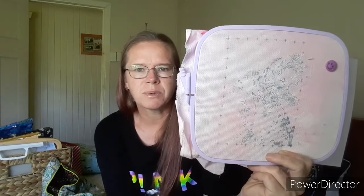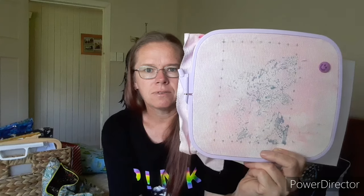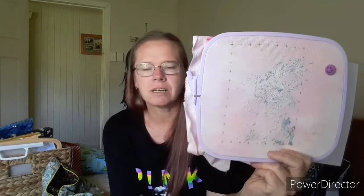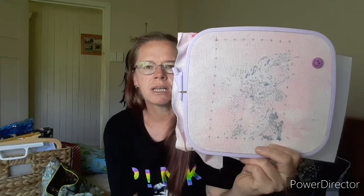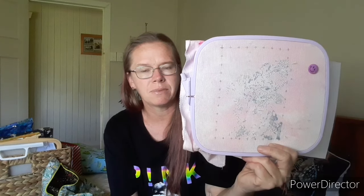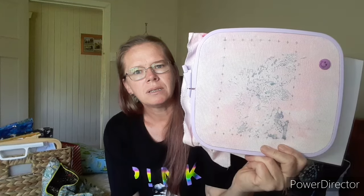She was having a dye spot sale and I just messaged Lisa and I said, give me $100 worth of fabric. And that's what she did. She just didn't specify. I just said Aida. And I didn't specify colours or counts or anything like that, so she just sent a heap of fabric through to me. And this was one of them.